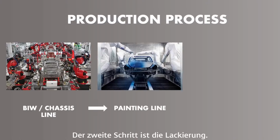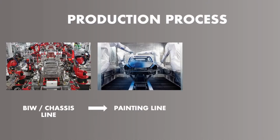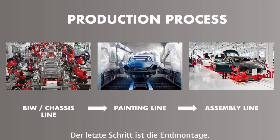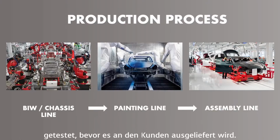The second step is the painting. Because cars are expected to have a long lifetime, you use specific paint and multiple layers to paint a complete body. The last step is the final assembly. This is where you mount all the different components together and test the vehicle before it is delivered to the end customer.